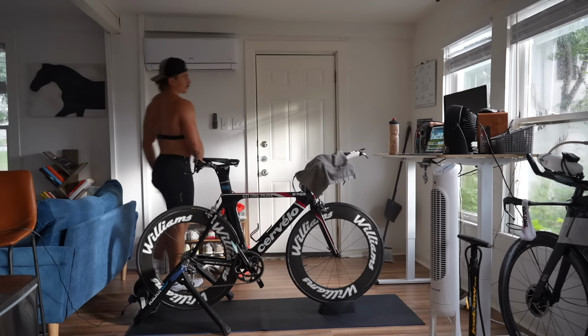I don't know. As you can see, still kind of getting in the groove of things. I'm so locked in on this FTP. I'm really pumped to just get on this bike right now. So I'm gonna set you guys up, show the warm up for a little bit, and then we'll get into the test.